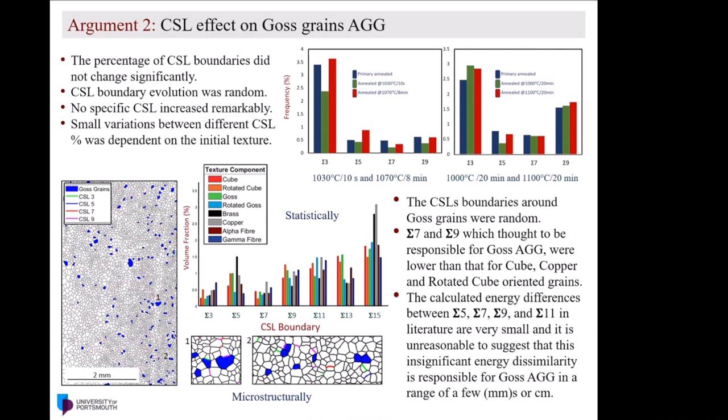So what we did, we took the sample which was annealed at 1100 degrees Celsius for 20 minutes. We had like 10,000 grains to look at, and we specified each CSL boundary, for example, sigma 3 in green, sigma 5 in blue, sigma 7 in red, and so on, as you will see in the large map there. And then we took every single orientation within that map, including, for example, Goss in red, as you will see in the bar, in the volume fraction of the CSL boundary.